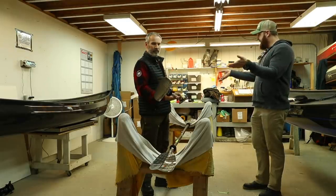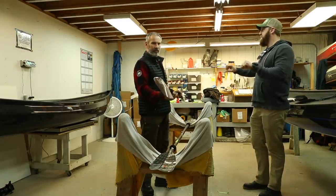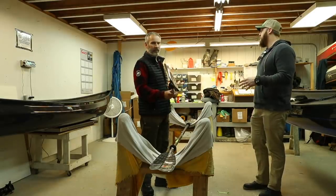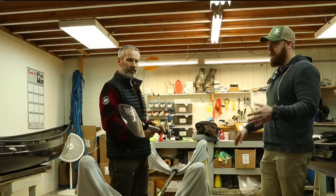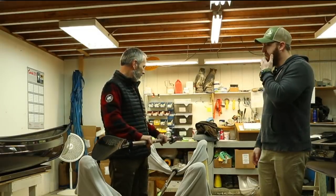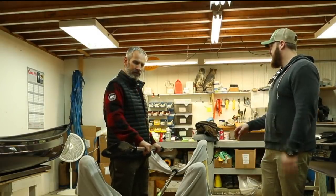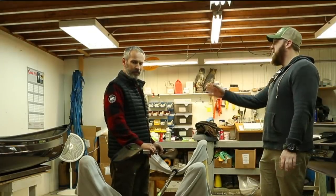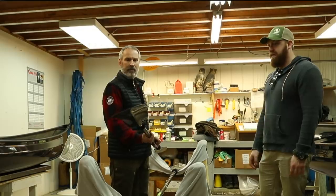They're foam injected in both ends, which gives it a little bit of buoyancy. It actually helps you pull through the water a little bit better. That would be the nicest option out there. That's a demo paddle that we've had in the shop, but that would be the ideal, perfect paddle if you wanted to match the look of the boat a bit.